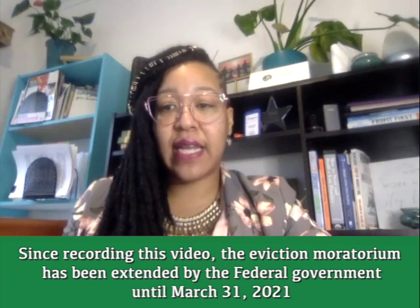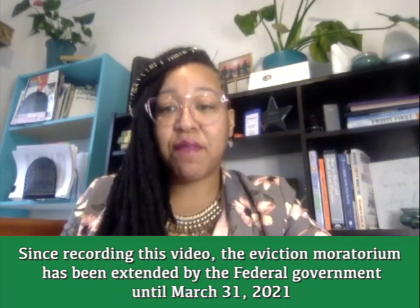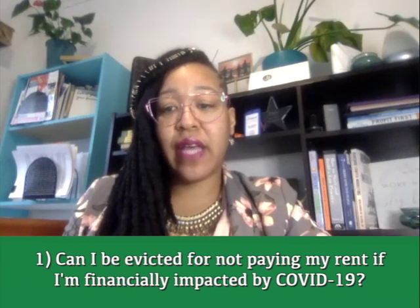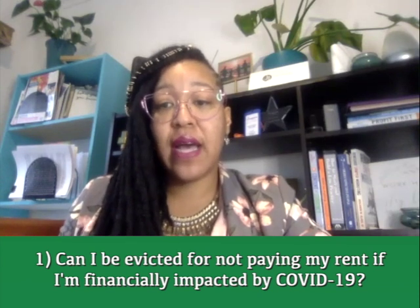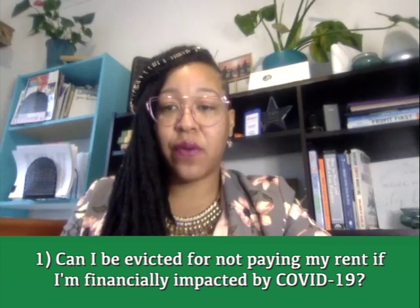You print it, you sign it, and you say to your landlord, I can't pay my rent, and it's because I've been impacted by the coronavirus. So once you give it to your landlord, they cannot move forward with an eviction. If you have an eviction that's pending in court, you should also give it to the court, showing that you've given it to the landlord, and that will stop your eviction.